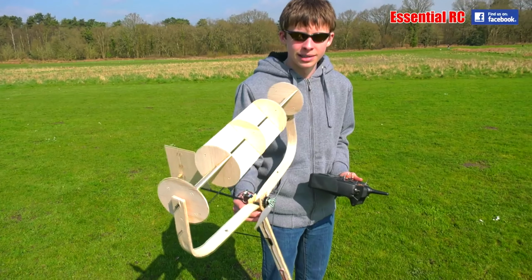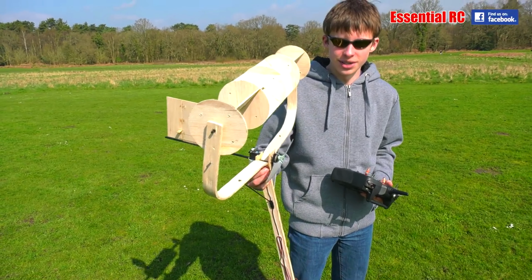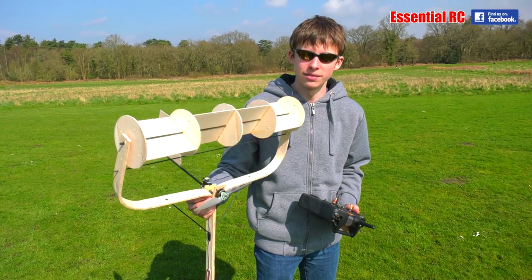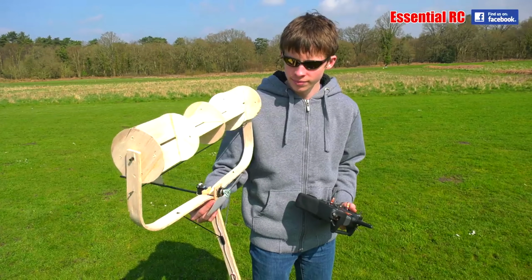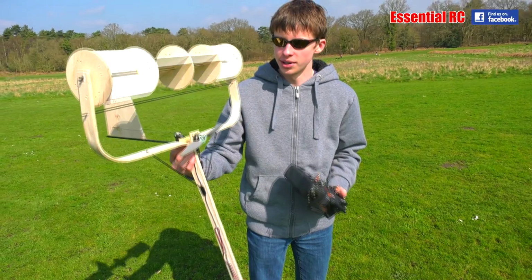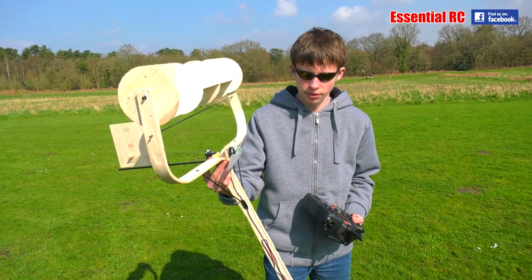So what's it actually called? Well, it's called a Magnus Effect plane. It uses the same principle which makes footballs curve in flight if you spin them, for example. Except this wing here is designed in such a way that the airflow will keep it spinning as well. So even in this slight breeze, it spins automatically.